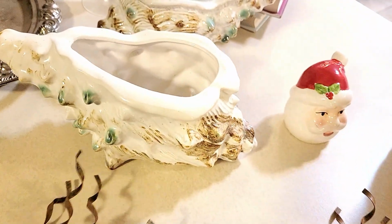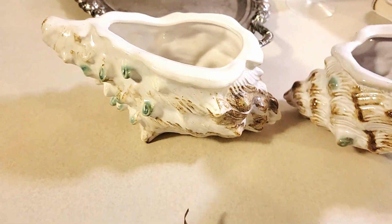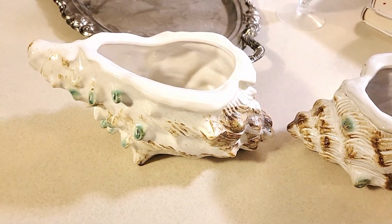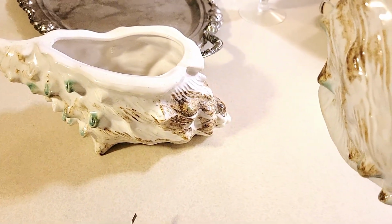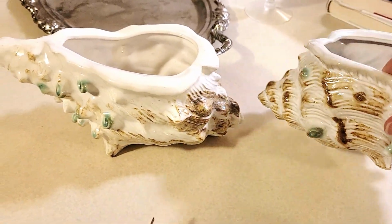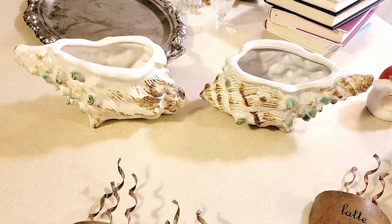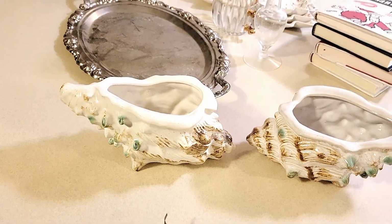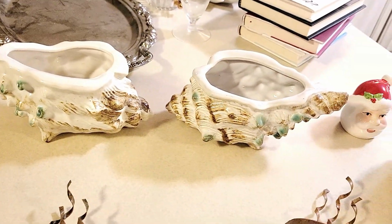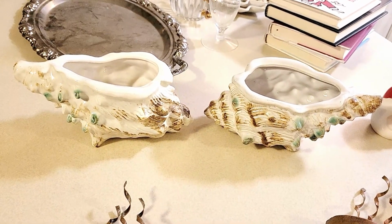And these were so beautiful. Look at this. They're shells, and they're Napco, and vintage, very vintage. And there were two of them. I found one, and then I totally missed the other one, and went back through the aisle, thank goodness, and found the matching pair. So those are a really good find for me.